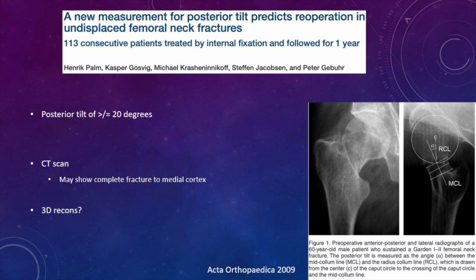I would definitely think about cementing. In some of these geriatric patients, that's very important. But in diagnosing these, again, something that the panel alluded to, look at the tilt, not just 20 degrees of posterior, but also 10 degrees of anterior tilt. A CT scan is probably helpful, especially in a lot of these fractures, because it better delineates what the characteristics are. I like 3D recons also.